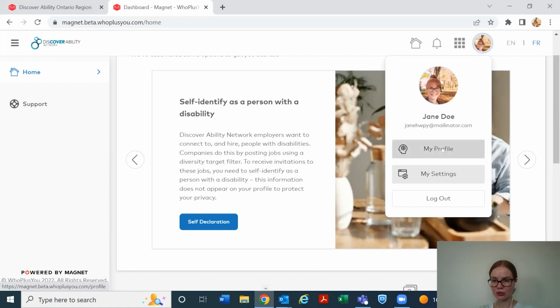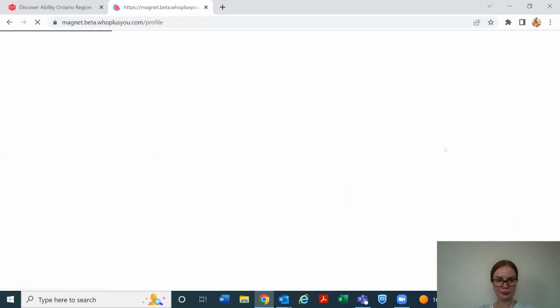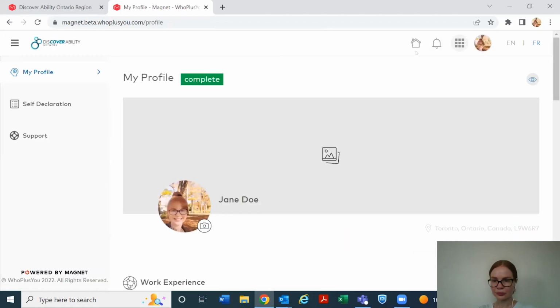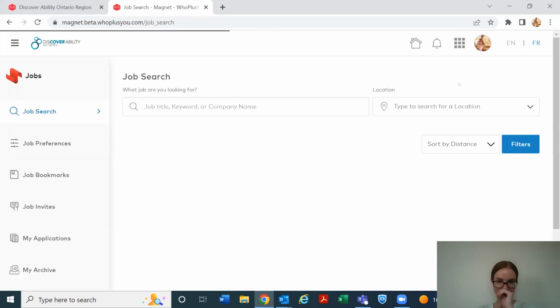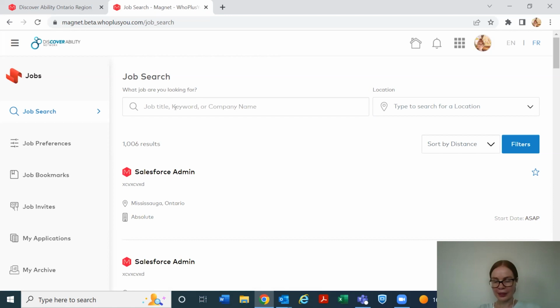So if I go to my profile here, or sorry, in home, in the apps button here, if I click jobs, I can then job search. So I can actually enter job search as well. And you'll have access to other job boards as well, such as Indeed, Canada Job Bank, and you'll be able to see all of those jobs. So you could then apply directly, but job invites is where the customized jobs that we were talking about would appear. Taylor, have you ever received any job invitations as you've used the system?